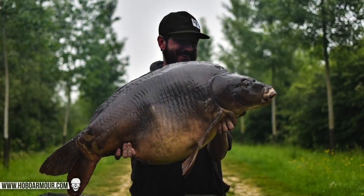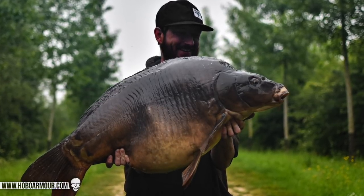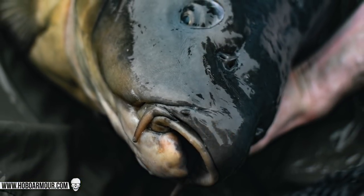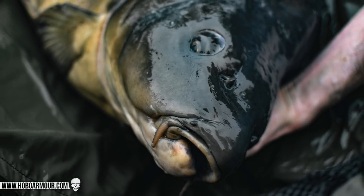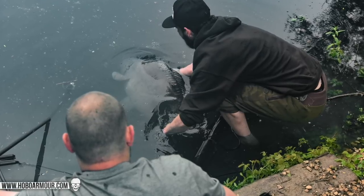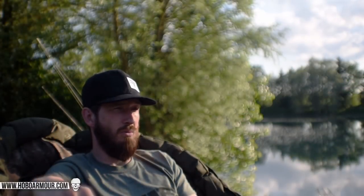Finally did get it in, and it was a 53 mirror, over the moon with that. To be honest, I thought it was bigger than that. Head, girth, massive, absolutely massive. I could have sworn it was a 60, really could have. I was tired, I couldn't get it up the bank on my own. Luckily it was quite close to dawn, so I got my big retainer, put it in the retainer, and that's where we're at the moment.